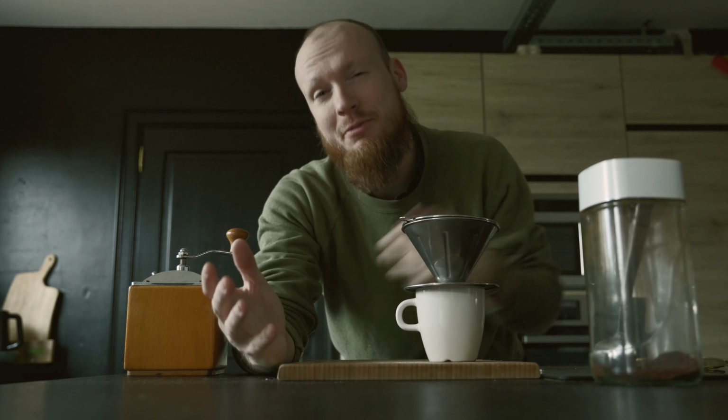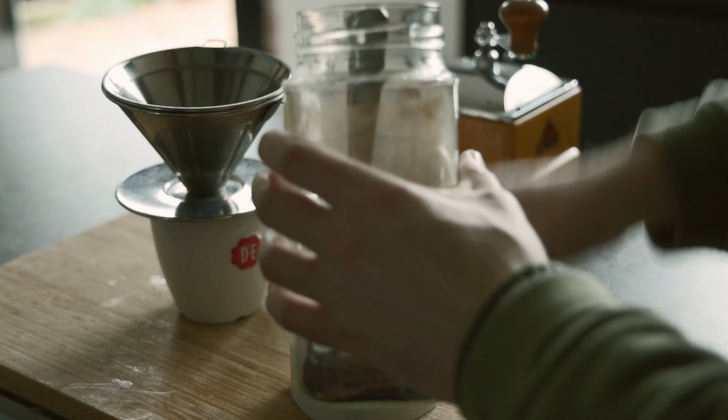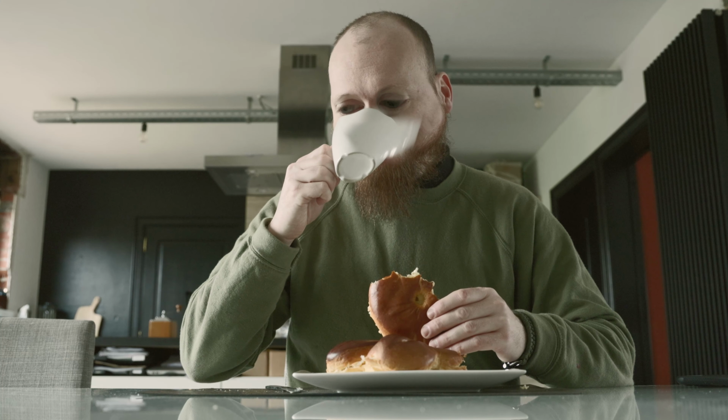Today is Saturday, but can we start the day without a coffee? I don't think so. Hmm, Easter bunny, cheese, butter, coffee. Best combination.